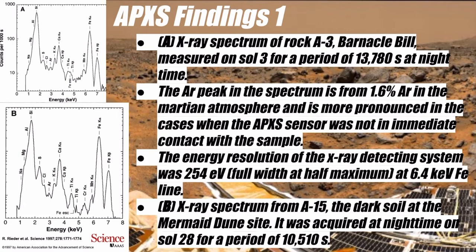The argon peak in the spectrum is from the 1.6% argon found in the Martian atmosphere, and was found to be more pronounced when the alpha proton X-ray spectrometer sensor was not in immediate contact with the sample. The energy resolution of the X-ray detecting system was 254 electron volts at the 6.4 electron volt iron line.